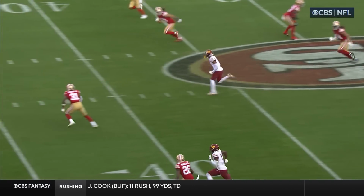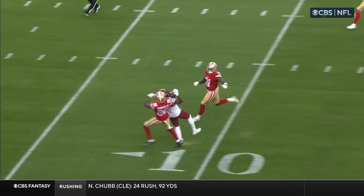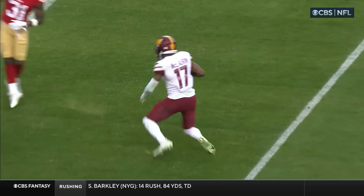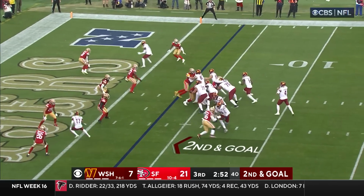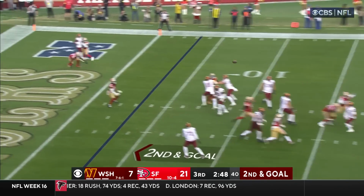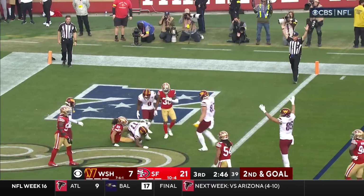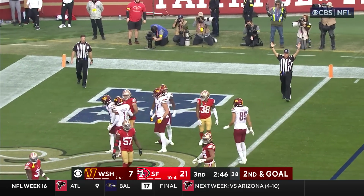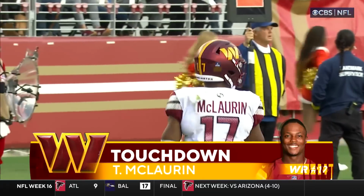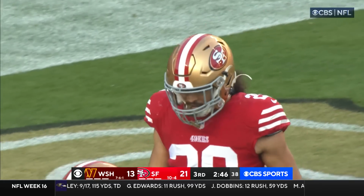You know, my initial thought was I thought there was going to be DPI. I thought defensive pass interference. To see him reach out and grab him, and then he's twisting his body. 2nd down goal. There's a block by Cosme. Great time for the quarterback. Now they sift through to the end zone and caught for the touchdown. McLaurin got it right in front of Hufanga. 3-yard touchdown pass. And that's how Washington responds.